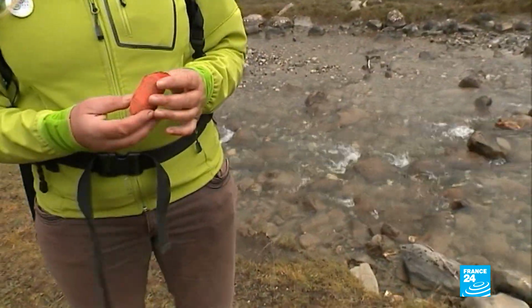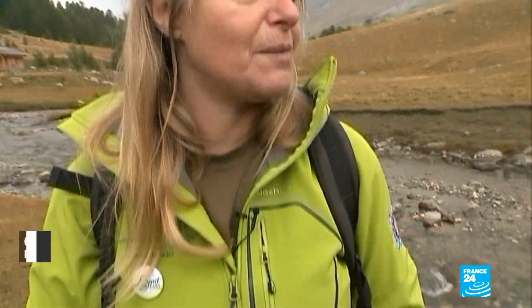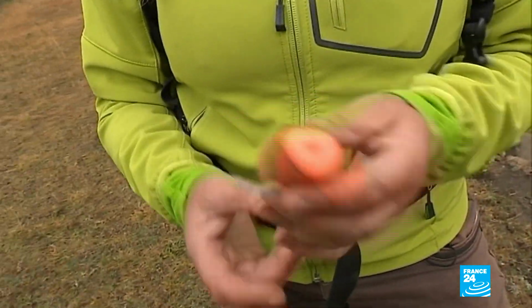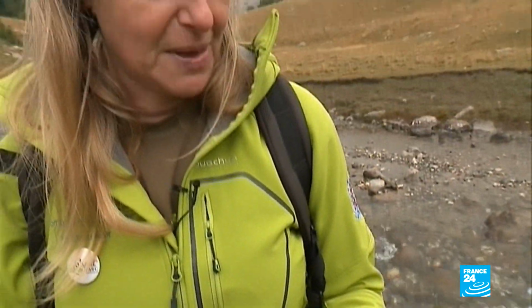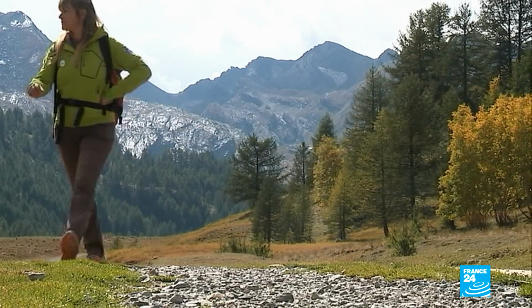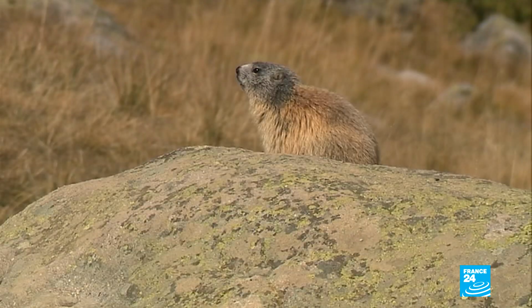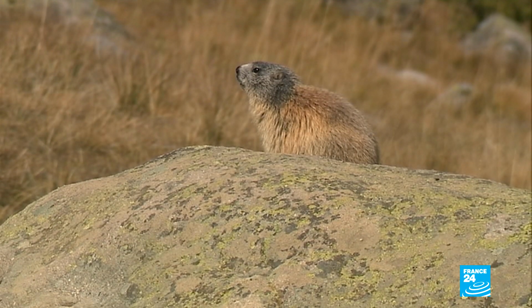Carrots. These are the new veggies that grow in the mountains, and they're a real problem. People come here with bags of carrots and apples to feed the marmots, and it's a disaster. They shouldn't do it, but they do it anyway. And they could be fined by the park authorities. The marmots must not be fed or disturbed. We won't get too close, or we'll disturb them.